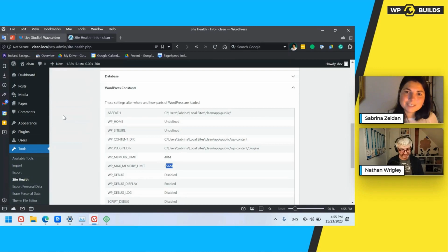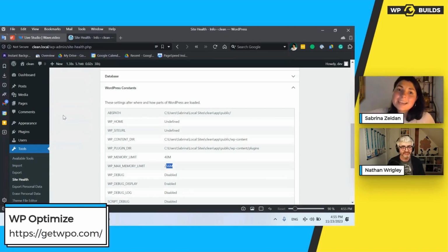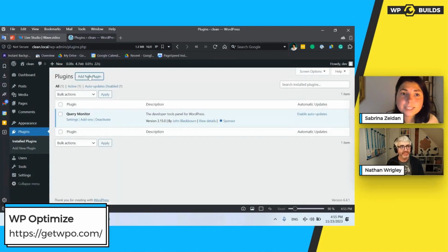I use this plugin specifically to check transients and to check abandoned data. It also can check the size of database tables and abandoned post meta. So I use it to check this stuff through the admin dashboard without going to phpMyAdmin. I don't always have access to phpMyAdmin when I'm doing an audit, and it's faster for me to install the plugin. I should probably install it right now and show where we can see it.